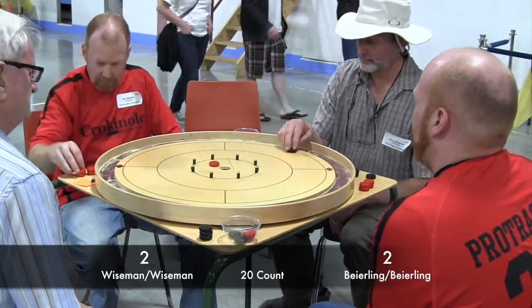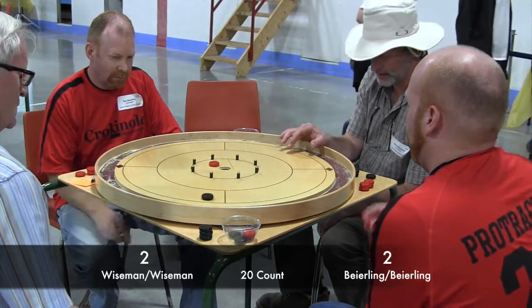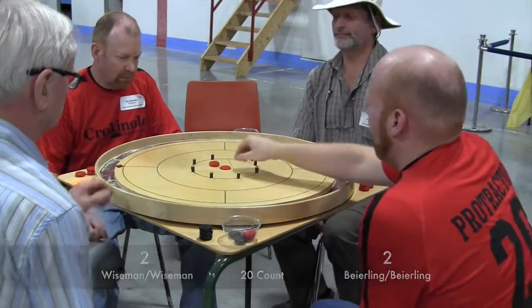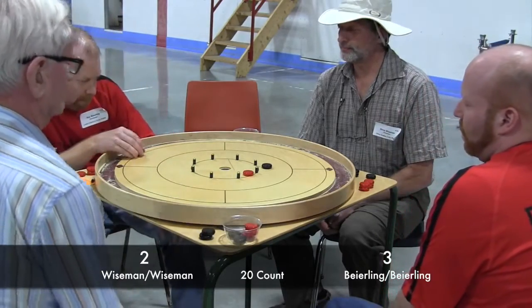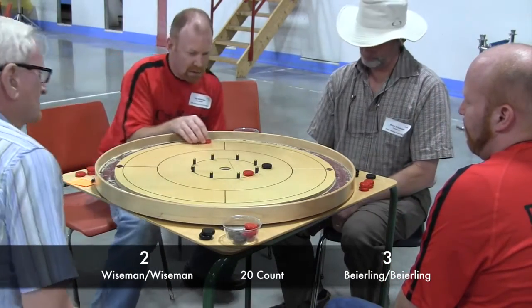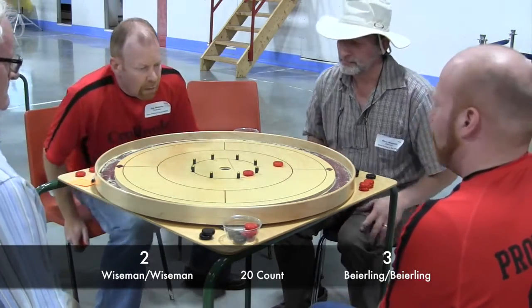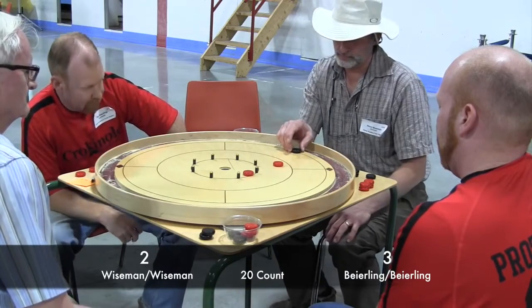And Ray Beierling has left that one short. Perhaps an opportunity for a little touch 20? No, and Steve Wiseman makes an error. He's brought that off a peg. Jason Beierling is 2 for 2 on open 20 shots. Lloyd Wiseman just jumbles them up a little bit. Ray Beierling gets that one to stick on the board. So a tricky little position here for Steve Wiseman.